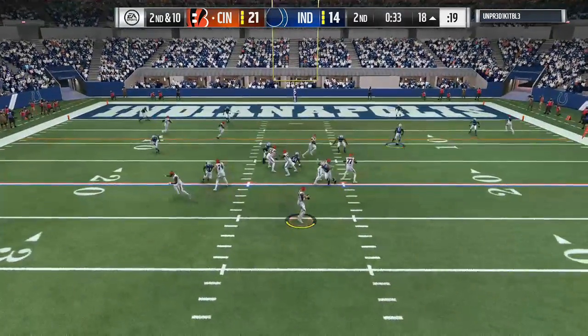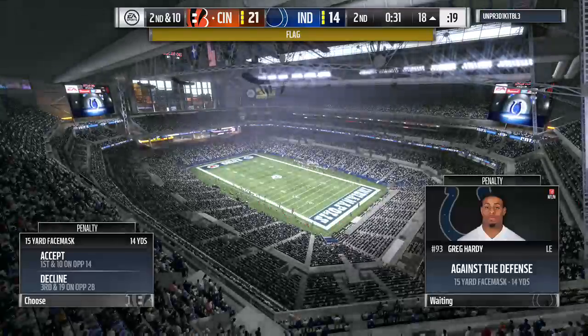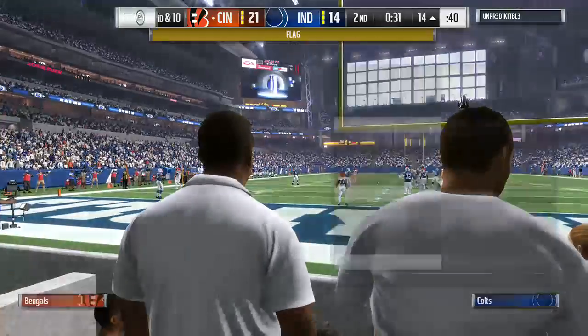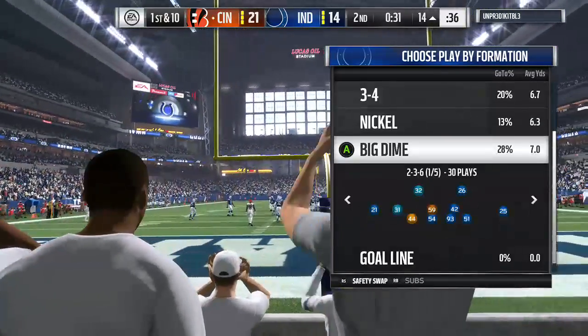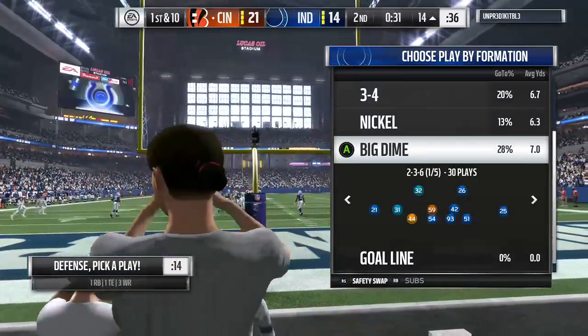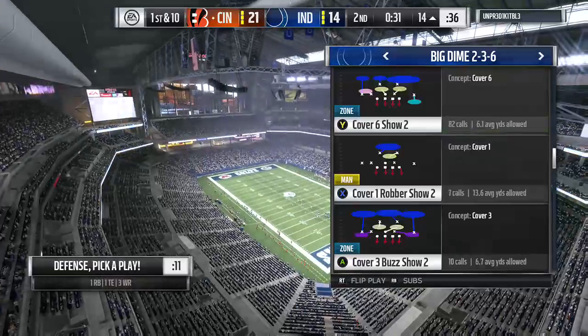The play fake to Hill. Dalton, and they're going to get him. He's sacked back around the 28. And a big face mask penalty here, 15 yards. You never want to get your hands up in the face mask area because your fingers can get tangled up there, and that can hurt you as a player.